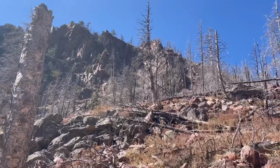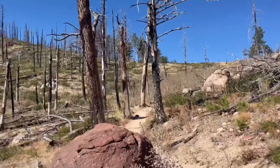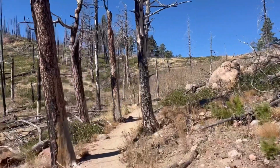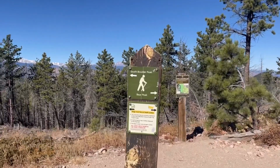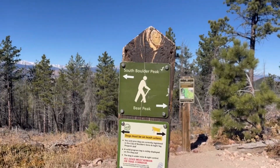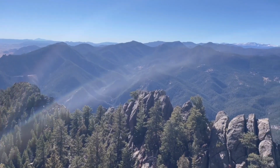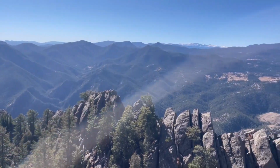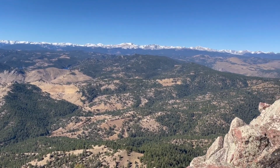And once you get to the top of that 1.2 miles, you'll see all of this burned wood, these burned trees, and you'll get to a sign where you can go left for the South Boulder Peak and right for Bear Peak. Each way, it's 0.3 miles, another uphill to these peaks. So since I'm doing both peaks in one day, I went left and I went 0.3 miles up, got to the top of South Boulder Peak.